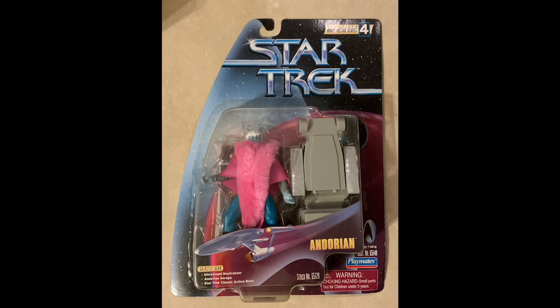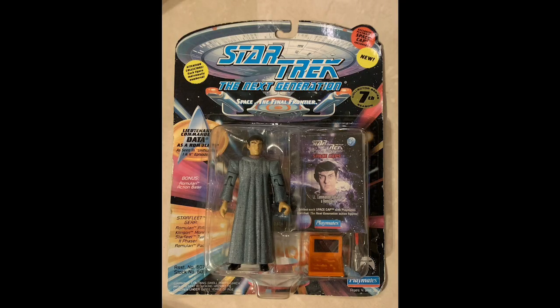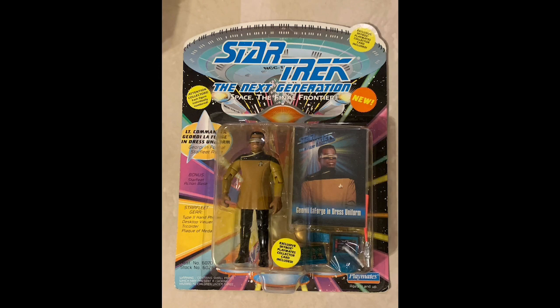From Star Trek, we have an Andorian here, action figure, 5-inch figure. We've got Data as a Romulan. And we're going to have, who else do we got? I know we got another one. Geordi here in his dress uniform. And Geordi is unpunched. That's pretty cool.